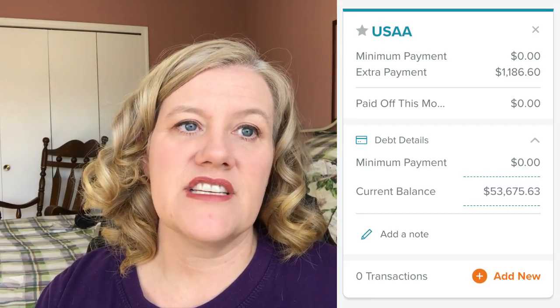So our next debt in the snowball is our credit card. And the current balance after making our $260 payment this month is $10,452.04. The third debt in our snowball is the car loan. And we put $465 to this loan every month. And the current balance on that is $17,089.30. The fourth debt that we have is our USAA loan. And we put $1,186.60 to this every month. And that balance is $53,675.63.